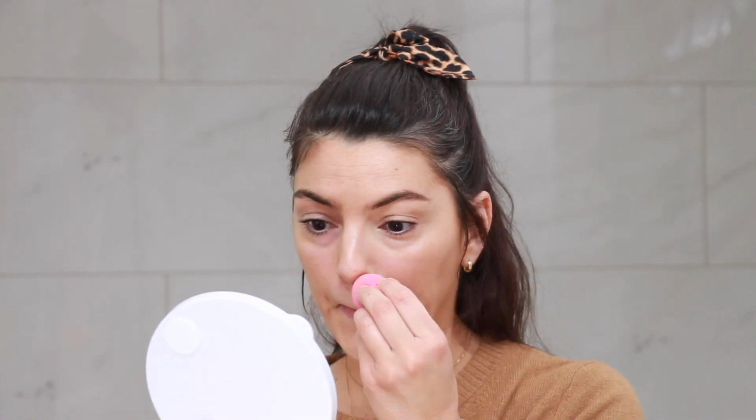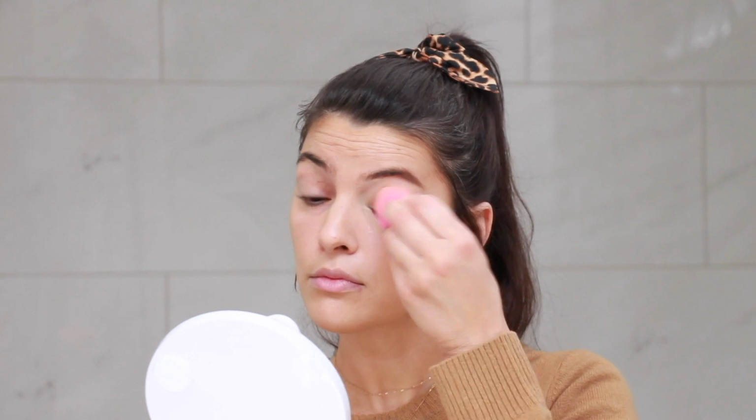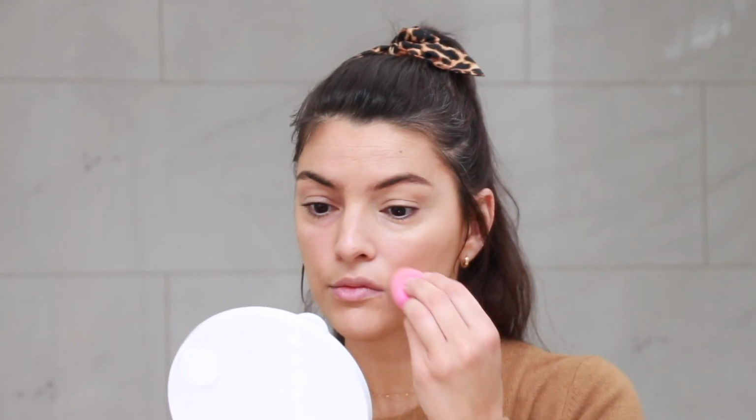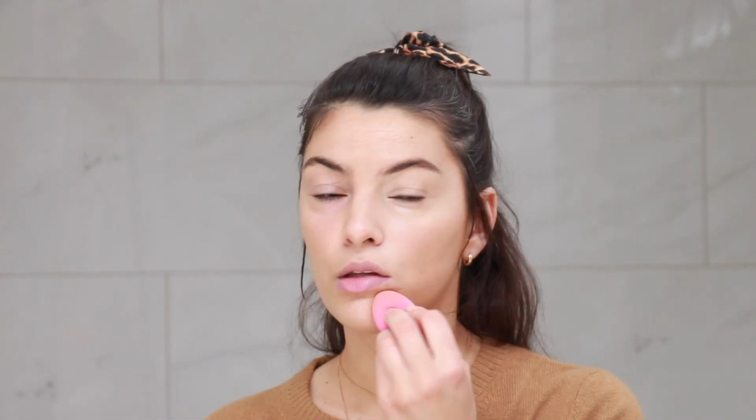I've been using my beauty blender dry to get more coverage, and also because I am concerned about bacteria growing in the sponge when I get it wet. So if you have blemish prone skin and you use a beauty blender, I would say try to use it dry and see if it makes a difference.